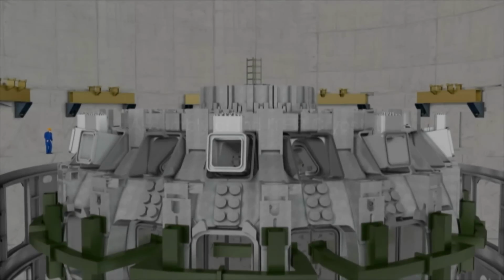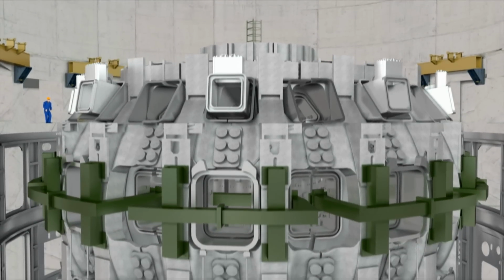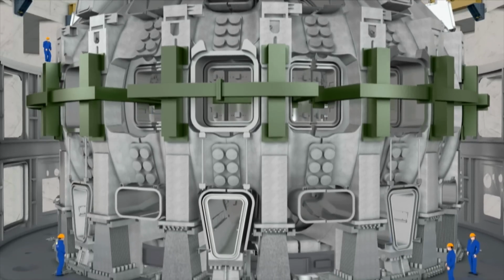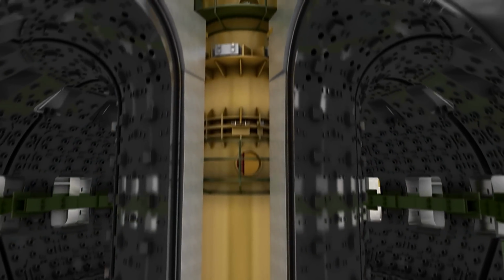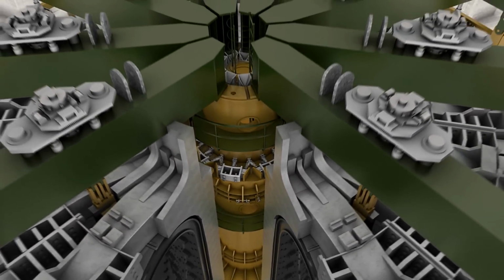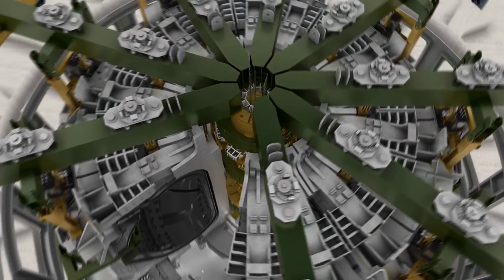ITER will be the world's largest experimental facility to demonstrate the scientific and technical feasibility of fusion power. 30 meters in diameter and nearly as many in height, the ITER tokamak will house a large number of subsystems and components.